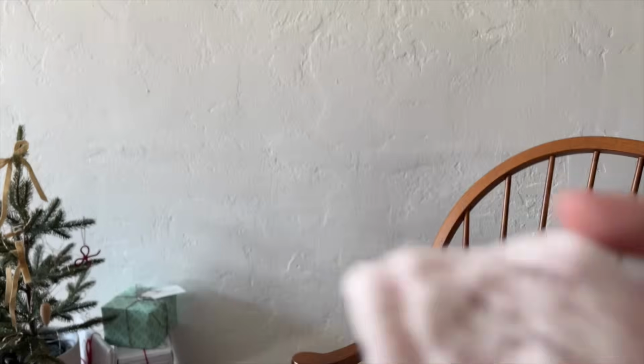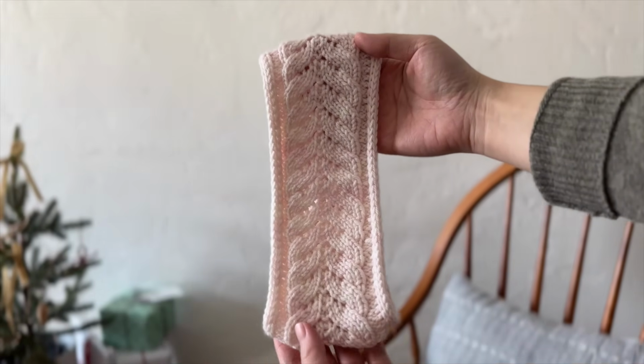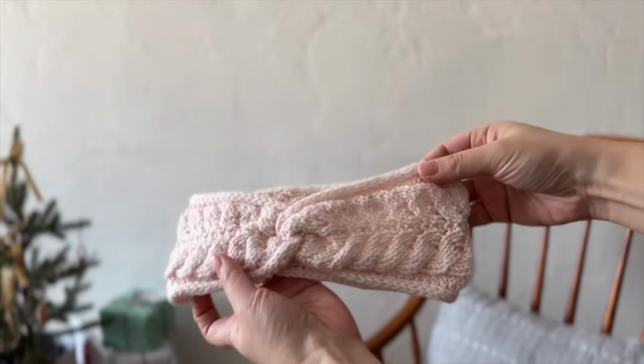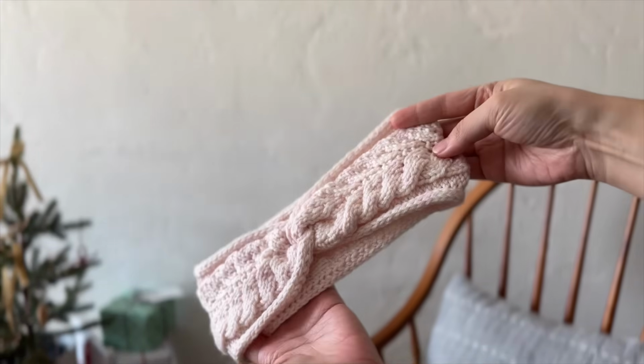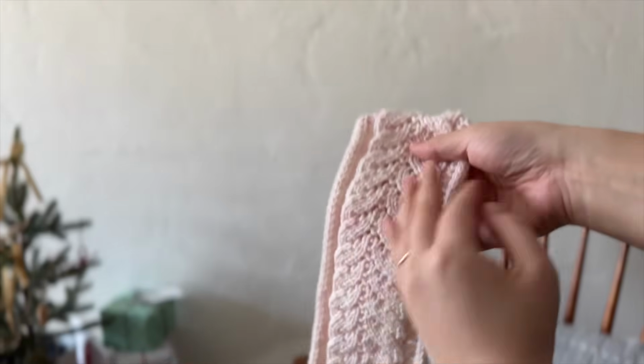So I ended up finishing this headband, I think it only took me like 2 days. I started it during the evening of one day and then finished it by the evening of the next day. So yeah, maybe a 24 to 36 hour window of time. Obviously not knitting that whole time, but you know what I mean.